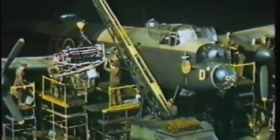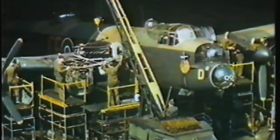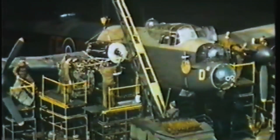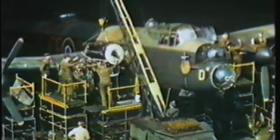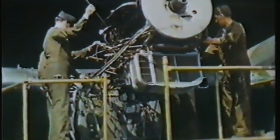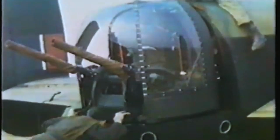And one of the reasons is that the forward escape hatch was noted to be only 22 inches wide, and this caused some problems for the larger crew with their full equipment on to get out.